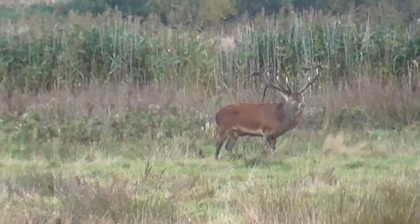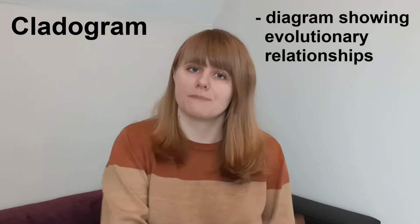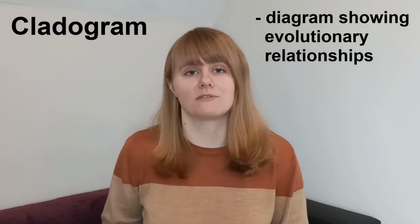In this video, we're going to look at our native ungulates, or hoofed mammals. As we go through each of the species, we're going to see how they all relate to each other by building a cladogram. A cladogram is a diagram that depicts evolutionary relationships of species.